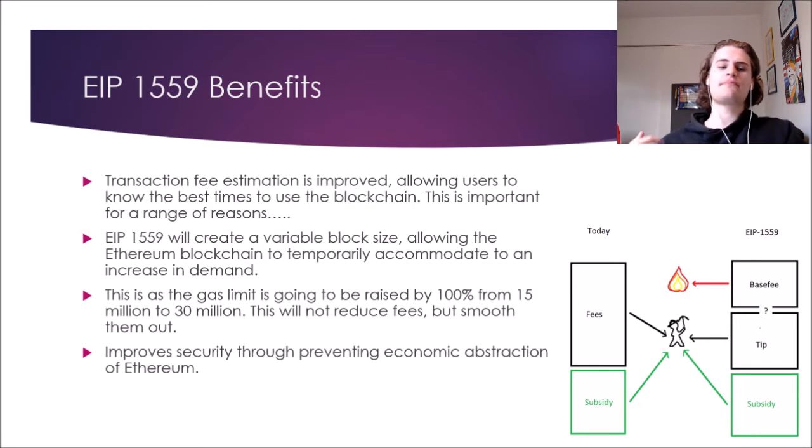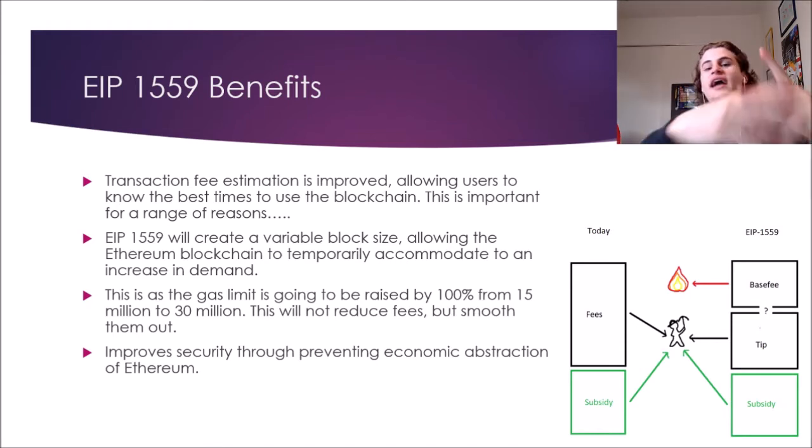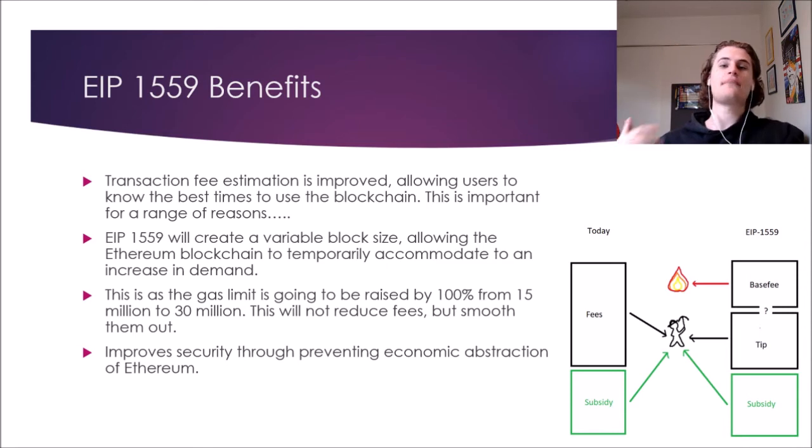Now, the next big part of EIP 1559 is that it will create a variable block size, allowing the Ethereum blockchain to temporarily accommodate an increase in demand. Essentially, they're raising the gas limit from 15 million Gwei to 30 million at a maximum. It's going to target 15 million Gwei, but if demand for Ethereum comes up really quickly, then the gas limit can accommodate that. This will not reduce fees on the Ethereum blockchain, but it will smooth out fees on the Ethereum blockchain.